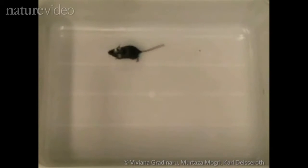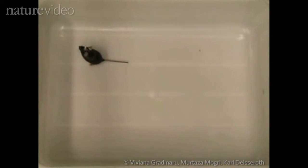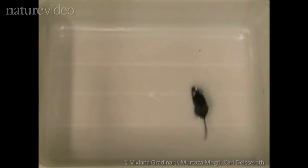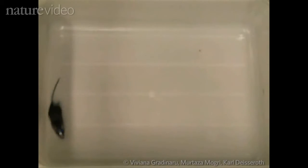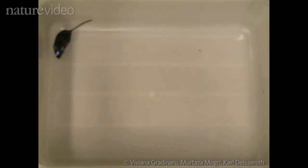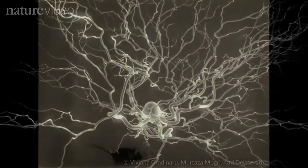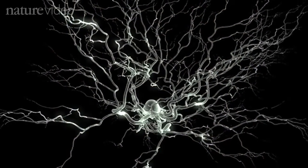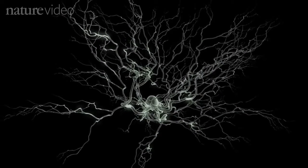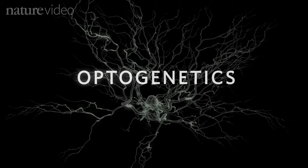Scientists can switch on cells in this mouse's brain simply by switching on a light. The light activates nerve cells, which make the animal walk in circles. This neat trick is also a powerful new tool. Using light to control the behaviour of cells is teaching us about everything from how we wake up to how we learn. This is optogenetics.